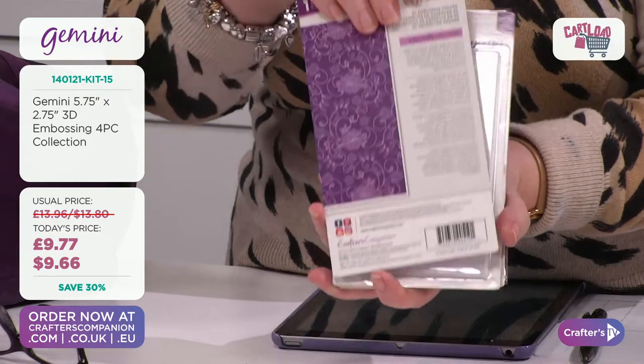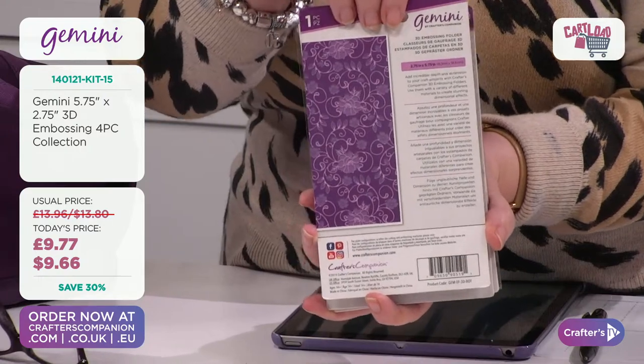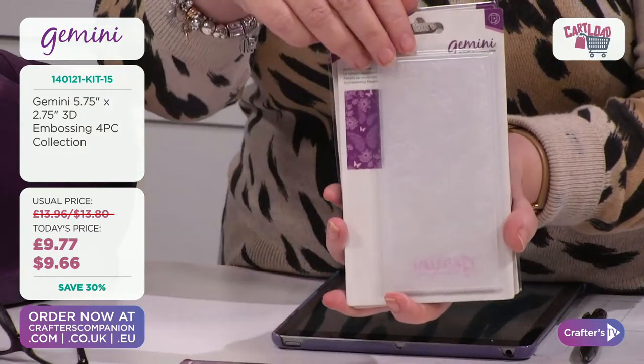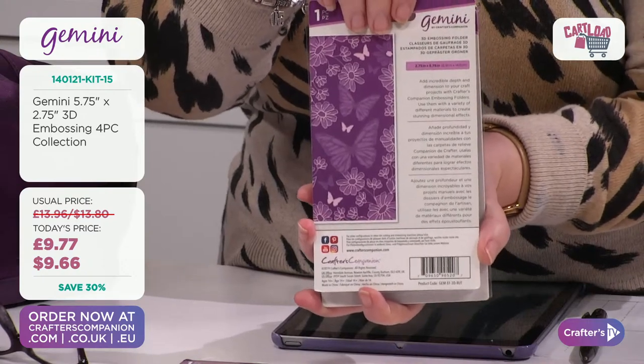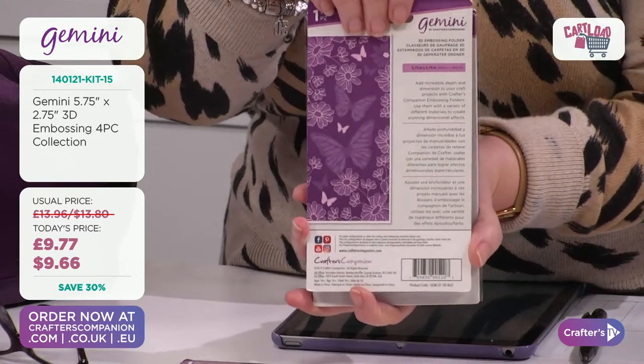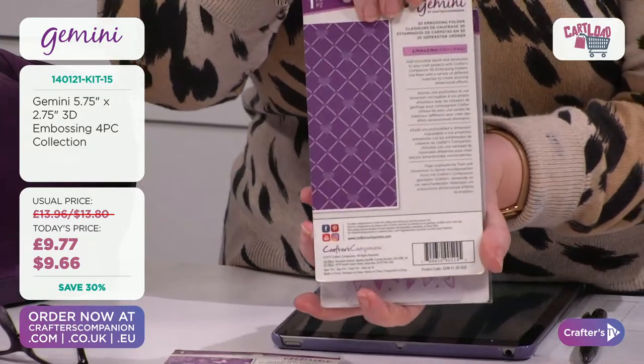And I'm just going to turn that round so you can see the pattern a little bit better there of the folders that you're getting. And you're getting all of these four folders for £9.77 or $9.66. Look at that beautiful butterfly and floral you've got on there. I'm just turning it round so you can see the pattern a little bit better.